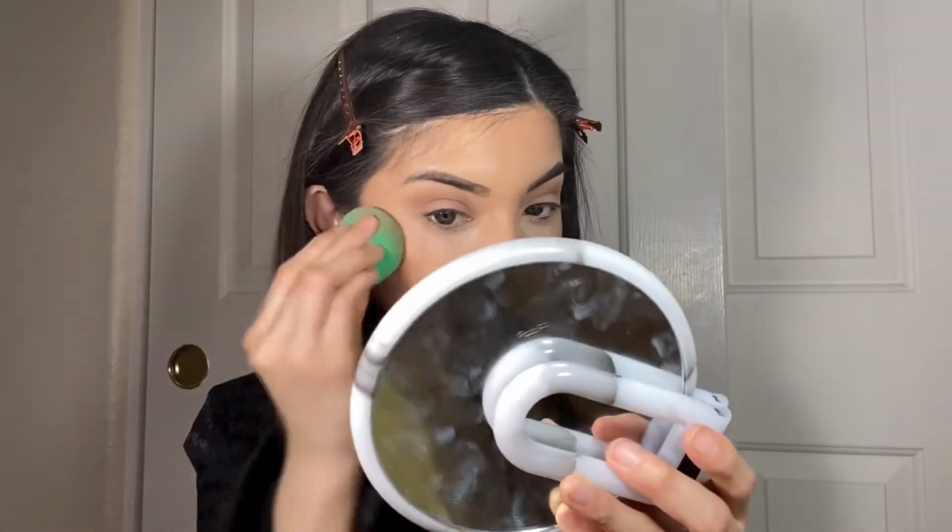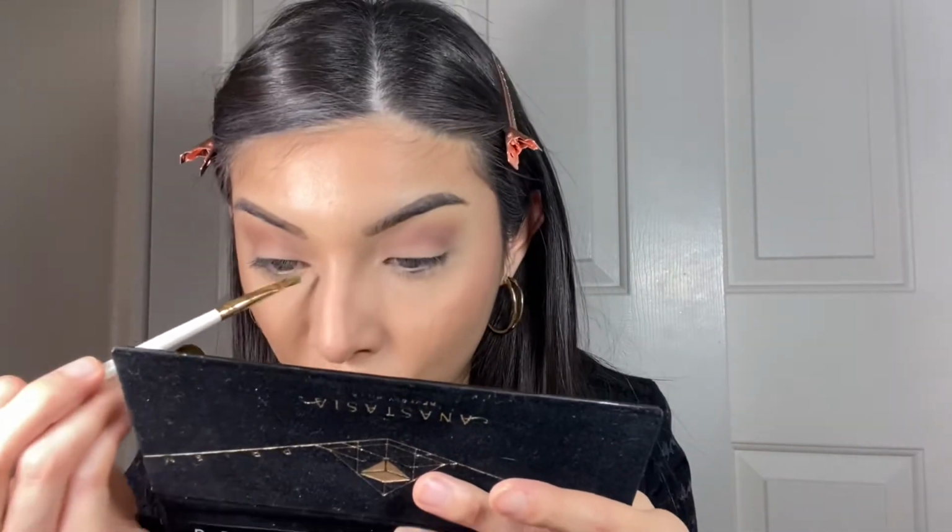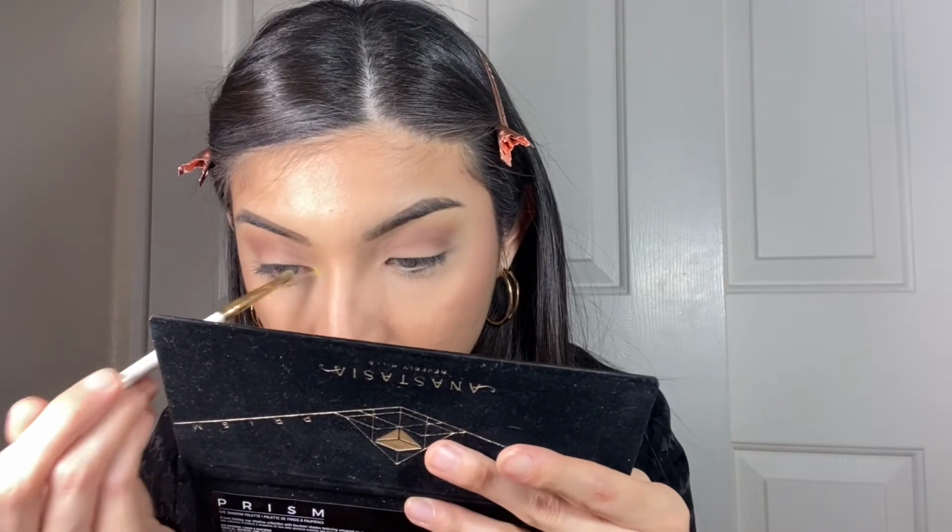So I'm taking my Equal Tools sponge and just removing a little bit of that. So I'm gonna go back with the eyeshadow palette and finish up my eyeshadow. Go ahead and remove the powder underneath my eyes, a little bit of that neon green, and then apply it in the inner corner, just to give a little pop in the eye.